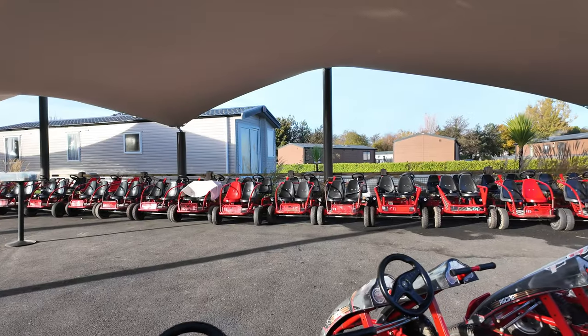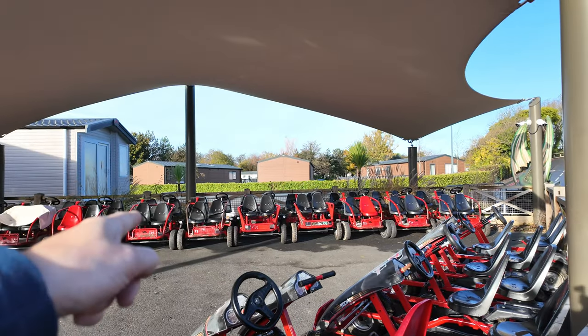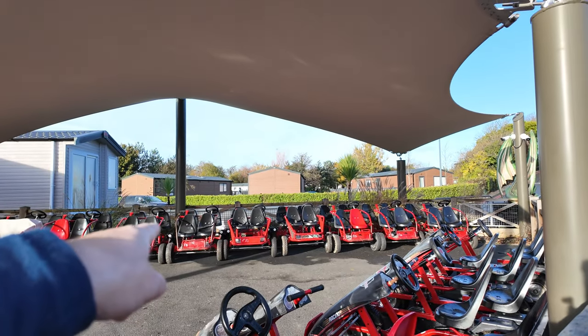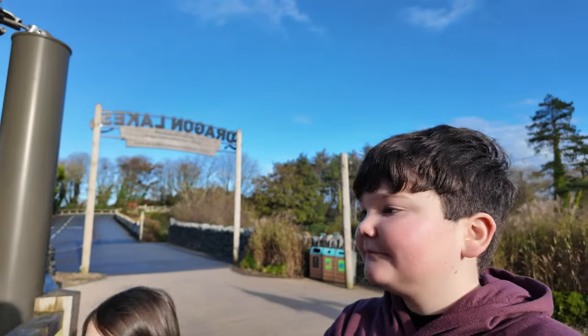So we've got some pedal cars here. Four, one over there and double ones here. We might do that tomorrow, I guess. So you and Holly in the front and me in the back with a steering wheel, unless you want to steer. No.